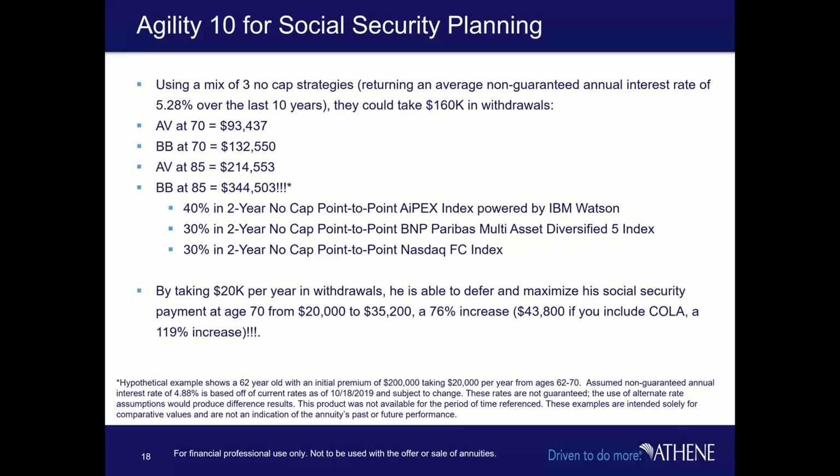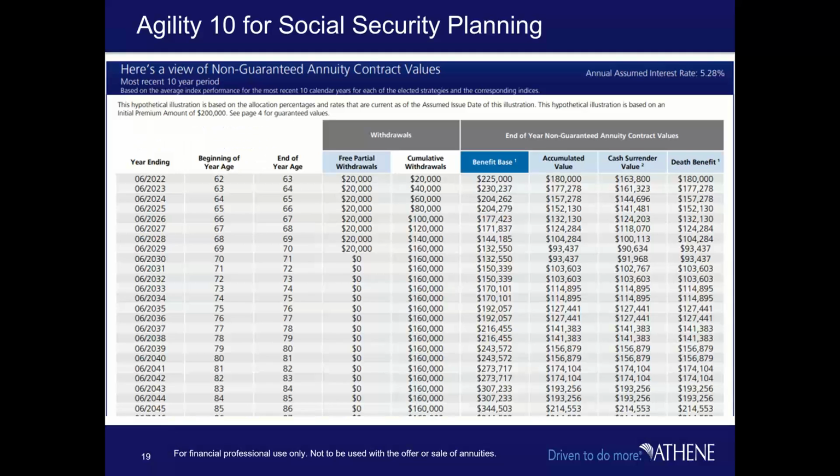So by taking those 20,000 a year in withdrawals out of Agility, the client was able to defer and maximize their Social Security payment up to at least 35,000, which was 76% more than what they would have received at 62. And then if you include an average amount of COLA that they may have received, that number could swell to almost $44,000. So great application to use the free withdrawals in Agility to help a client make an informed decision on Social Security. So here's what the illustration looks like, taking out those $20,000 free withdrawals over the first 8 years.